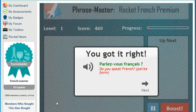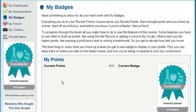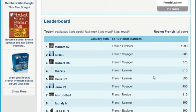So, how do you get motivated and stay motivated? My Badges is the Rocket Languages point system. It empowers you to increase your learning status by completing key elements of the course. Just by using all the different features of the course, you can move from being a novice all the way through to a guru and beyond. And each time you move up a level, you get a new badge to display in your profile. And for the competitive among you, keep an eye on the leaderboard to find out how you compare to other learners. Here's what Rocket Languages member Remsi had to say about our leaderboard.